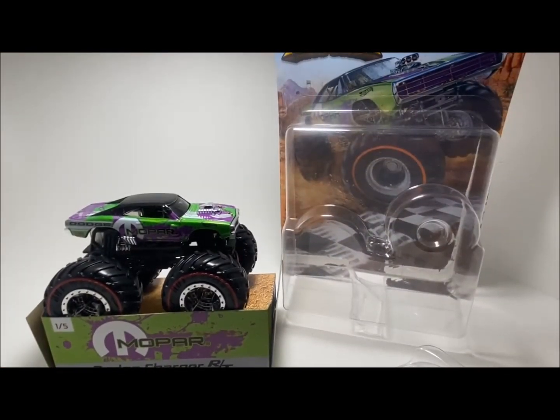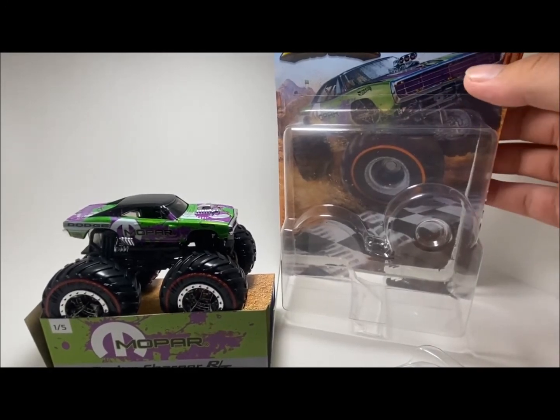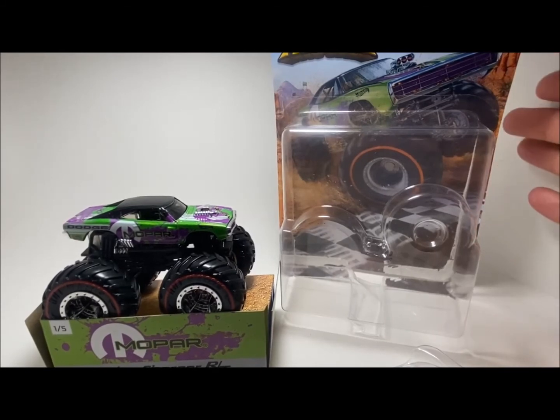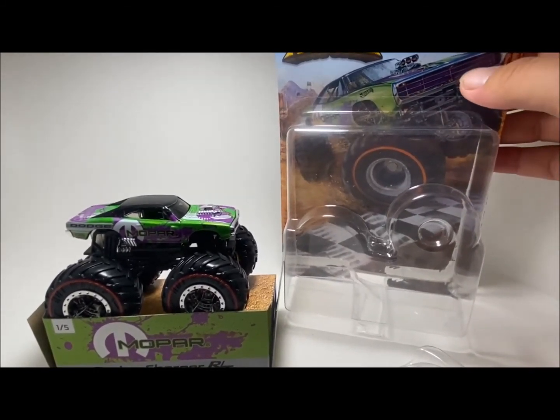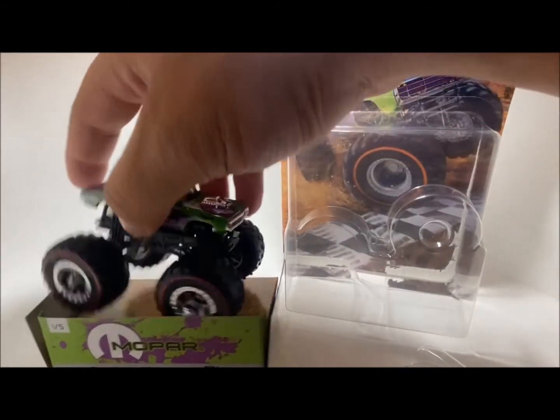Alright guys, so here it is. This thing is pretty cool. So one thing I noticed right away, obviously, whoever did the art, the card art on this, deserves like a raise or something, because these things look amazing. However, the grill on this actually looks just like the Charger in real life. Now, I haven't looked at the truck yet, so let's see.